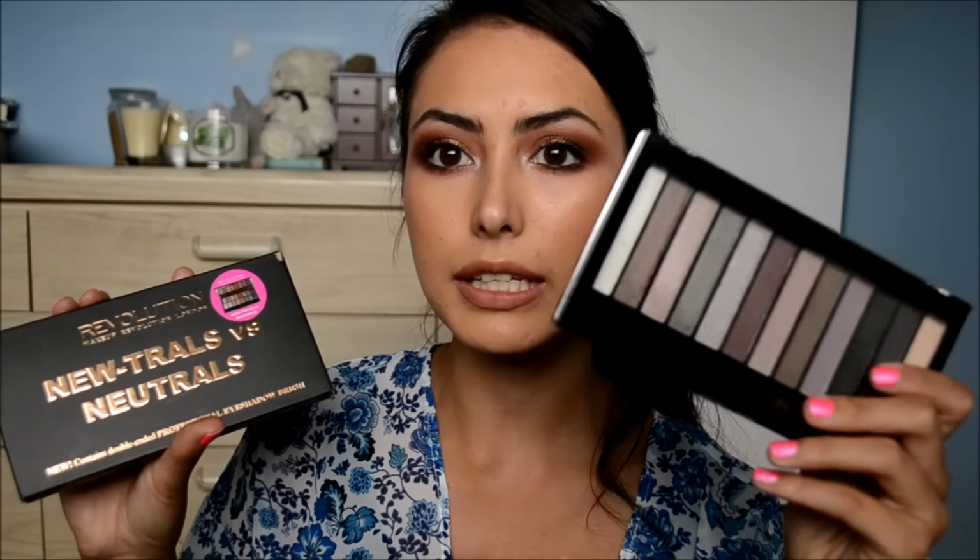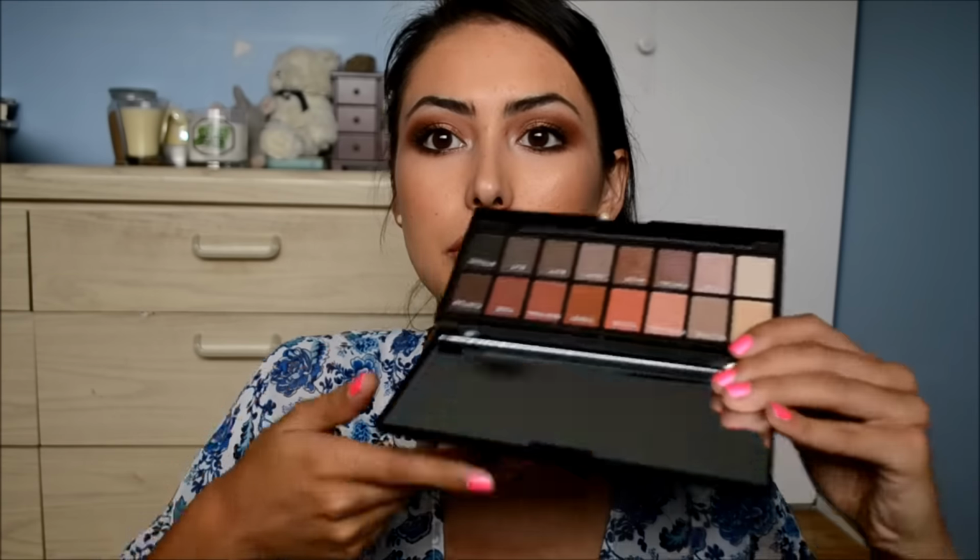And the last thing I purchased was a Neutrals versus Neutrals palette. It's a little bit different than these ones. It came in a box, first of all. It also comes with a matte packaging. The back is shiny, but the back also has the name and stuff. And it has a mirror, which is so nice to have in a huge eyeshadow palette like this. There are 16 shades in this palette.